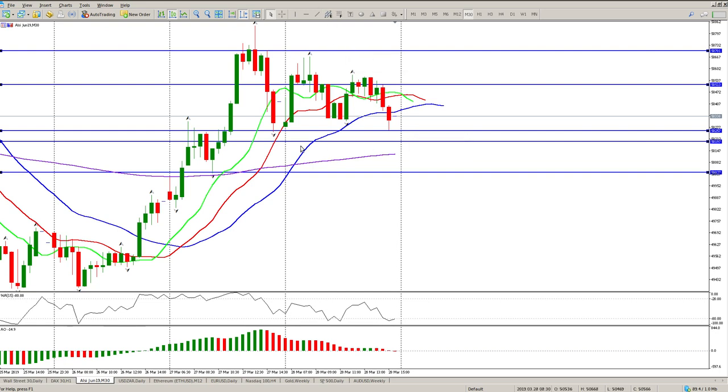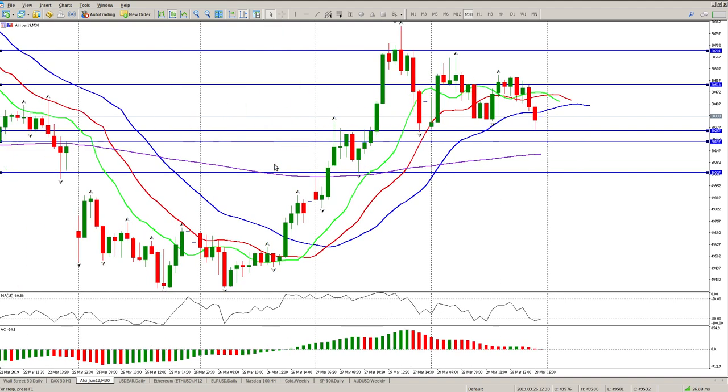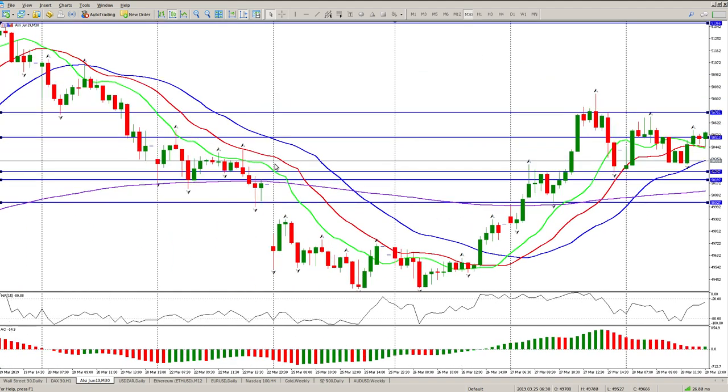Okay, so let me just line that up, and we'll line this bottom area up there. Let's leave the monthly high in. So there's our closing range. It's a lot smaller than what it was yesterday. So this is something which I'd be looking at. A break to the downside would probably bring us down to the bottom here.